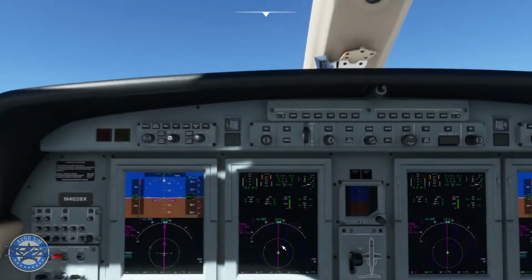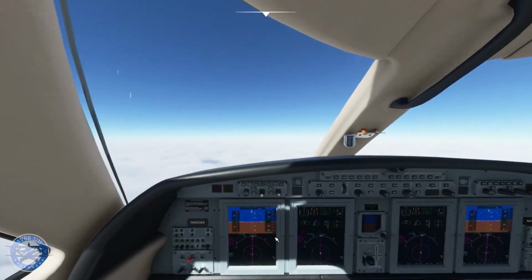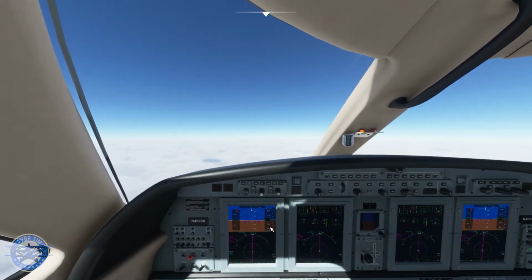So if we look closely, it says right here path in white, so when my VNAV is armed, this should turn to green and go up here. So let's see what happens. I have my altitude, I have my VNAV armed, so when it starts to descend, or if it doesn't and I have to start my descent manually, I will let you guys know. I will see you then.